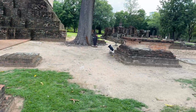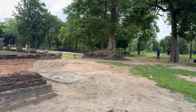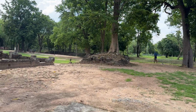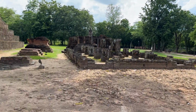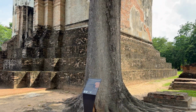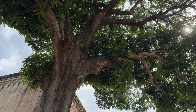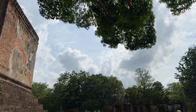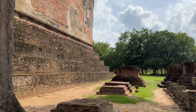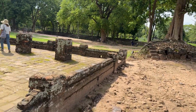So I have a few of the bases here for chedis and Buddha images and stuff. You can see that little building over there had the laterite stones, and it's completely overgrown. And then some more of the chedi bases here. And you can see the humongous tree. I thought this was a Bodhi tree at first, but it's a mango tree. You can see the outer part of this temple building. So it would have had a roof originally, but now it's just open. And then we can look inside of here.